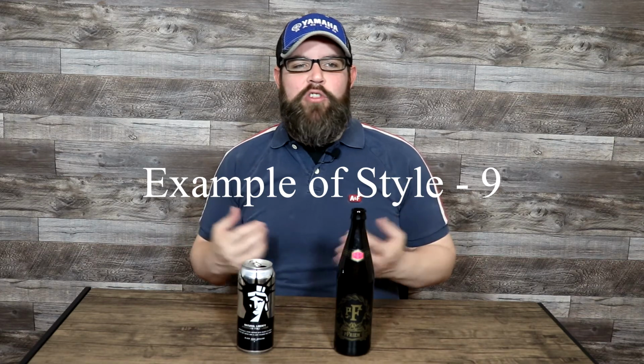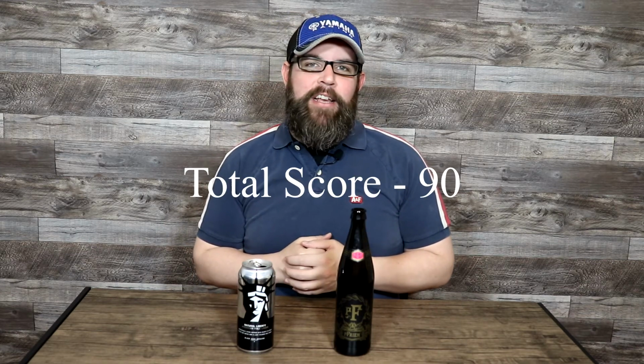But I only docked 1 here. It gets a 9 out of 10, which brings the total score on Black Acre Brewing's Natural Liberty to a 90 out of 100. This is well above average. If you're a fan of hoppy beers and you've never had a very hoppy pale lager, this is one to seek. It really was a treat.